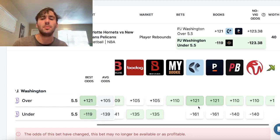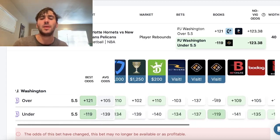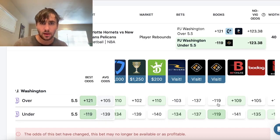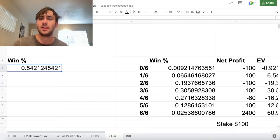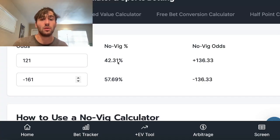So you would literally be insane to take PJ over 5.5 rebounds in your PrizePicks slip, right? And I'm not saying that PJ over 5.5 can't hit. If we go back to this no-vig calculator, what you're going to see is, according to Pinnacle, the under is still only going to hit 42.31% of the time. So this isn't a lock. This is just a play with an edge. Not a lock, just a play with a mathematical edge over PrizePicks.